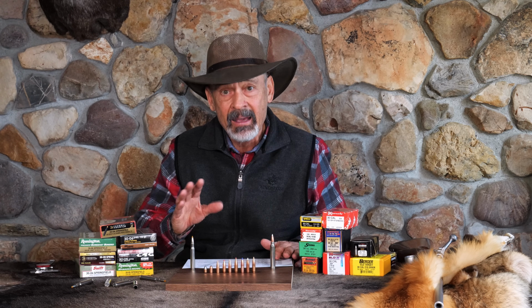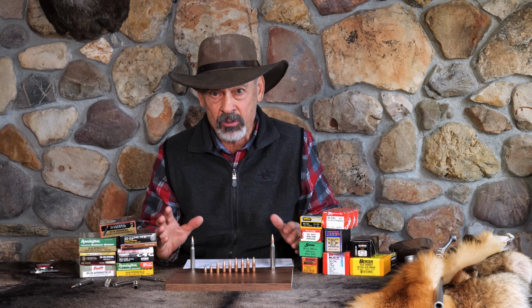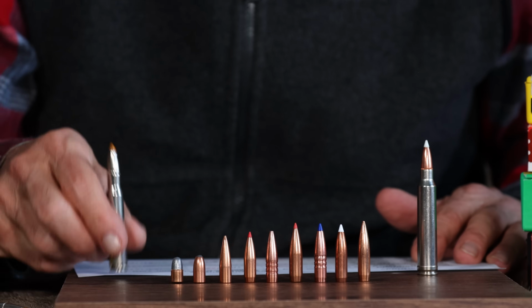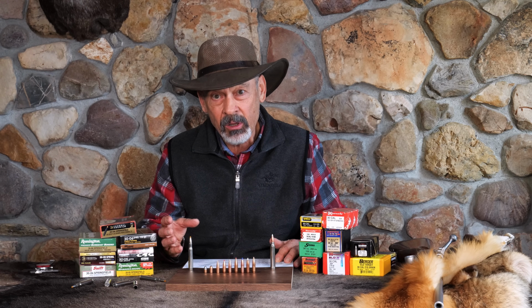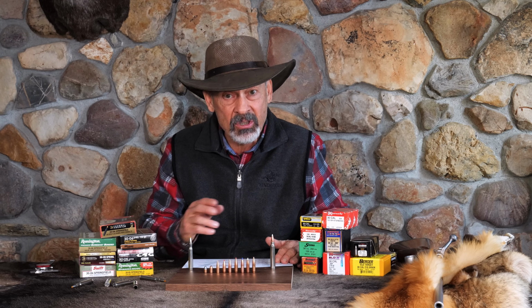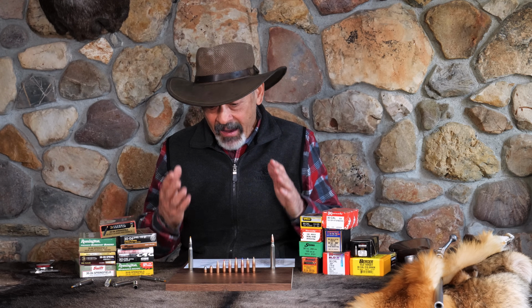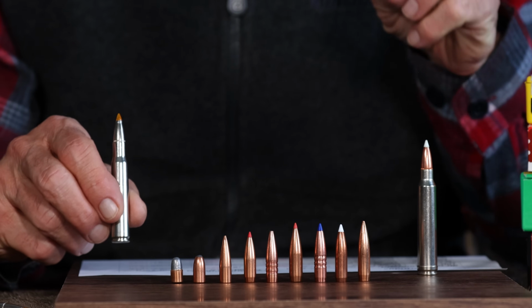My point is that if you thought the 300 Win Mag, as advertised over the last 50 years or so, was the 300 to have, look at what that 30-06 is doing. You get to shoot a rifle that doesn't kick as much. It's going to weigh probably a little bit less, maybe not, but it's an option. You can lighten the weight because you have less recoil. That's why I think we need to look at the 30-06 as a sort of new cartridge.